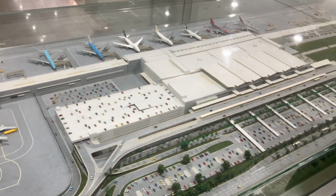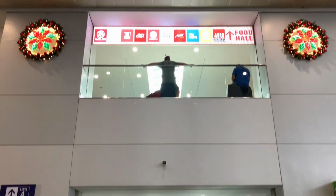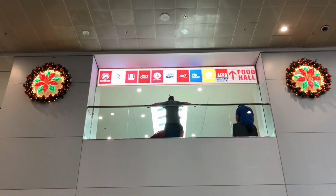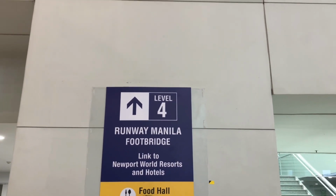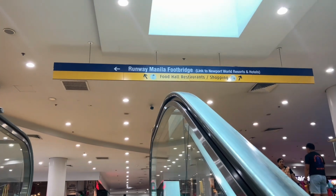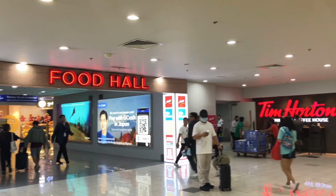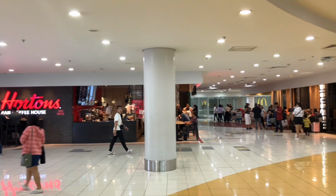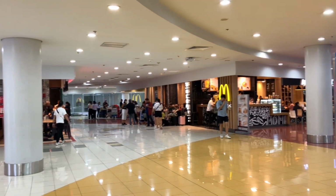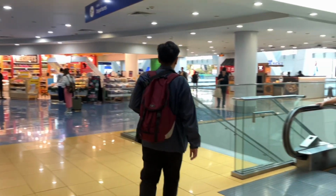So right now we are at Terminal 3, NAIA Terminal 3, and if we plan to go to the footbridge going to Newport City, that's on level 4. So from the arrival hall or even from the departure hall, you have to get to the 4th floor of the building. That's where the food hall is located. There's a McDo, Tim Hortons, and other food sections here, and some shops.